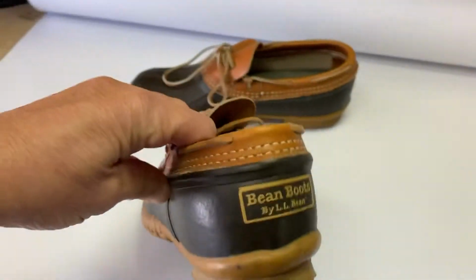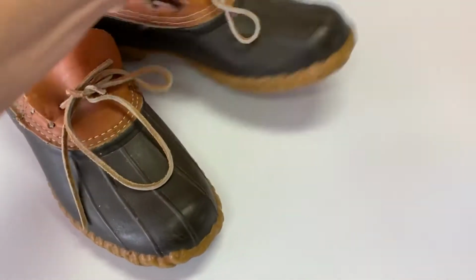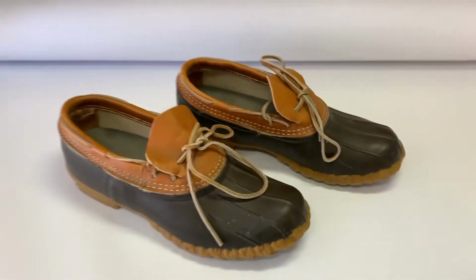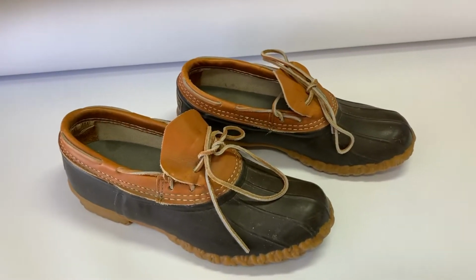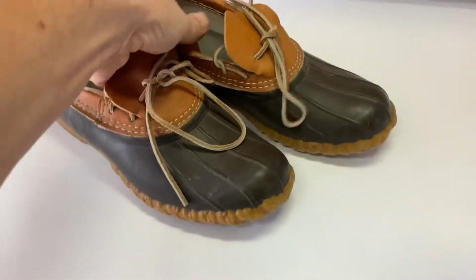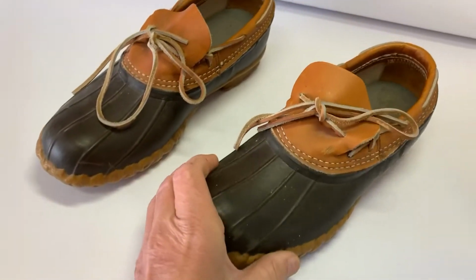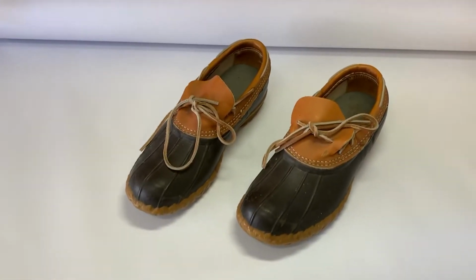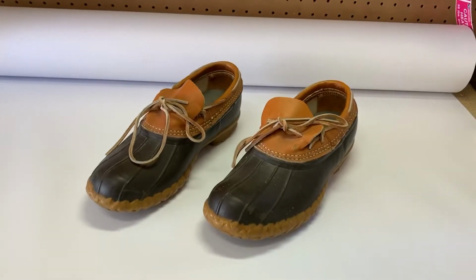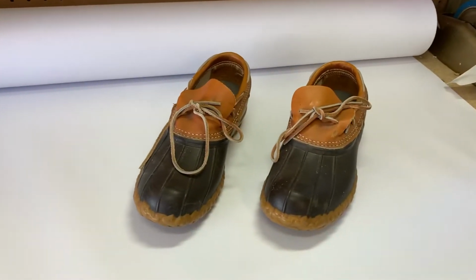These are LL Bean duck boots, they call these. Remember the craze a couple years ago when they couldn't make enough? Prices skyrocketed. I think I sold a pair of these once for around $140. Well, I believe the manufacturing process has caught up with demand. I've had these for a number of months, probably since last winter, if I remember right. But they finally did sell full price, 90 bucks.